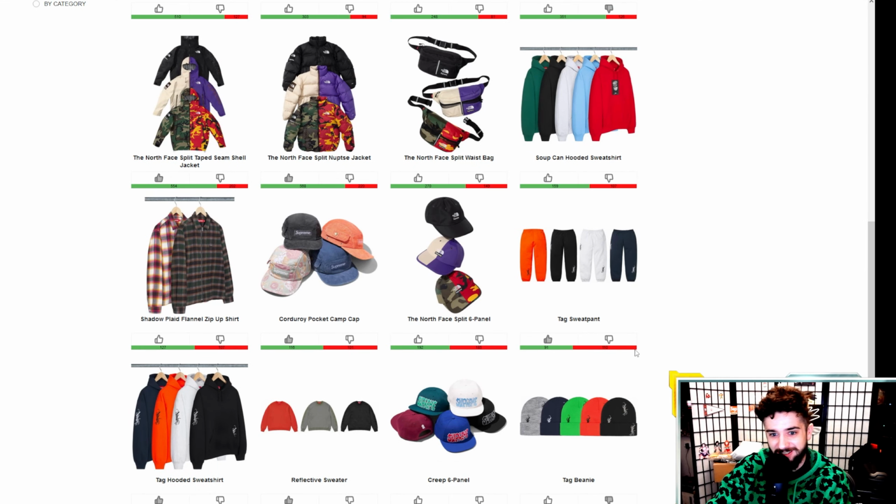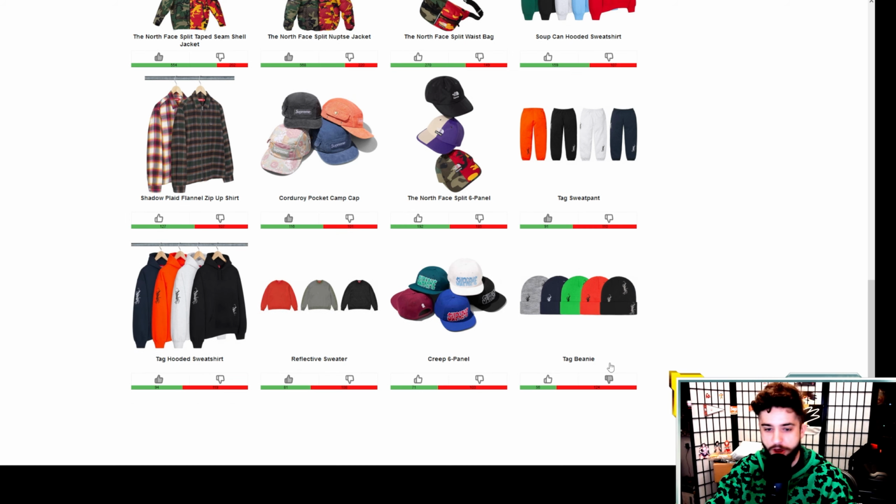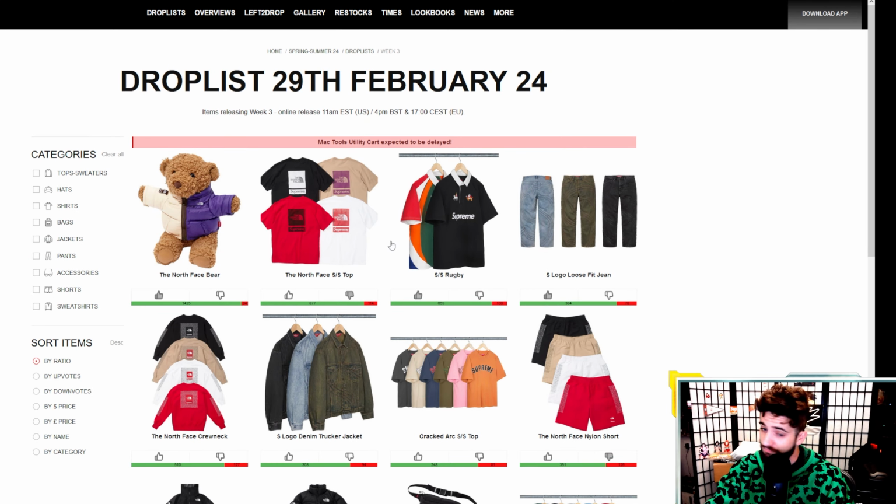Everything else, I think there's a little bit to be had. Maybe some on the split waist bags. I don't know if they'll sell out. And then definitely at least one other item, one other colorway will probably sell out. Maybe the corduroy hat Rugby, and it's that loose cannon, and these S logos right here too. They are kind of expensive, but I could see Supreme maybe not making a whole lot of them. But that is gonna do it for this week, guys.